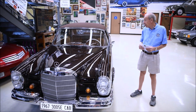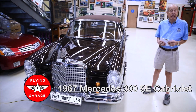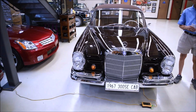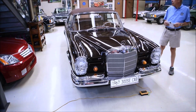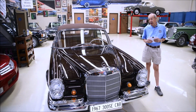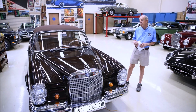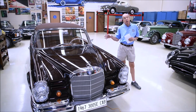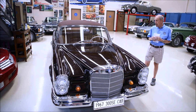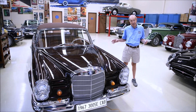Well, this is the final car we're going to talk about today, and it is a 1967 Mercedes 300 SE Cabriolet. In 1967, it was the top of the line. The more popular collector car is the 280 SE 3.5, which is a 8-cylinder. But the difference between the two is 5 horsepower. This car has a 6-cylinder, but the 6-cylinder was remarkably more reliable than the 8. So for 5 horsepower, I decided to get this, to say nothing of the difference in price.